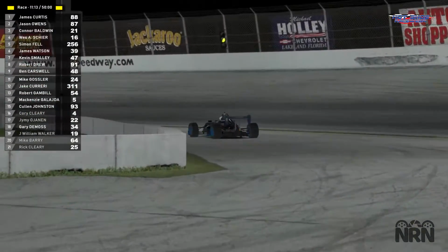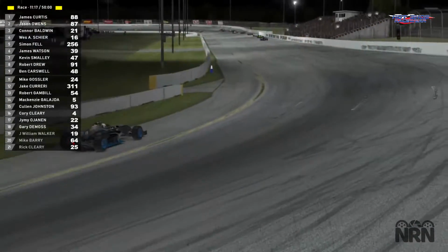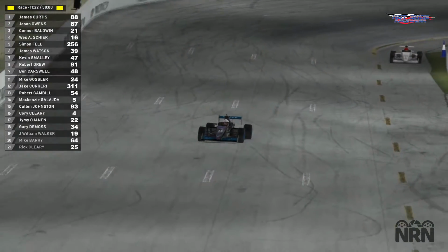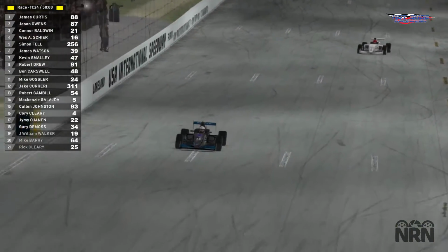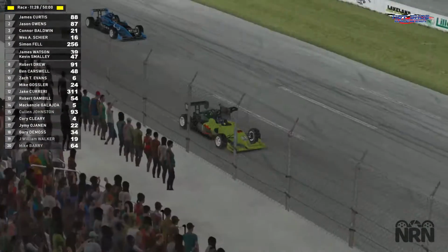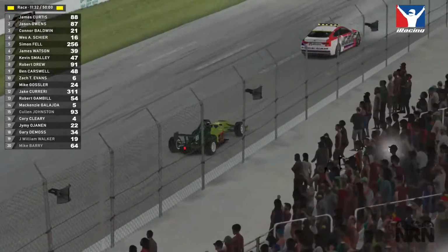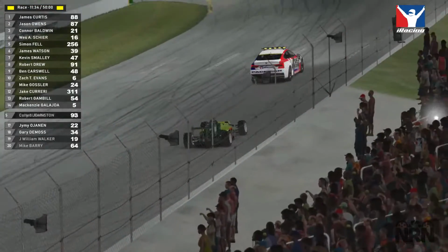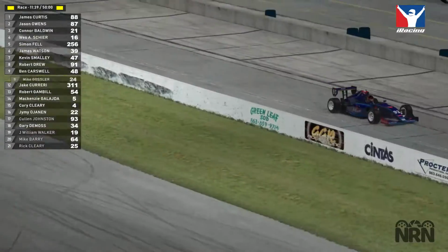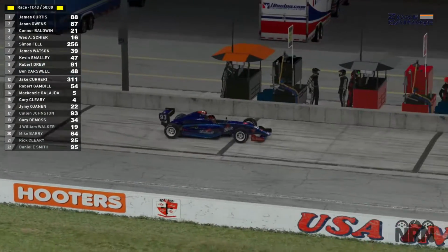The SpaceX number 4 of Corey Cleary makes his way back out onto the racetrack. He'll restart in the 16th position. Other drivers that have made pit stops here include Cullen Johnston, Corey Cleary, and Gary DeMoss, obviously having his issue, but he's back out on the track, going to be 1 lap down to the race leaders. Pick up Cullen Johnston here as he makes his way back into the pit area as well.